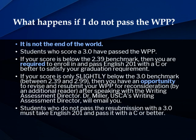But if your score is only slightly below the 3.0 benchmark, between 2.39 and 2.99, then you have an opportunity to revise and resubmit your WPP for reconsideration by an additional reader. This is only after speaking with the Writing Assessment Director, Dr. Miller. Students who do not pass the resubmission with a 3.0 must take English 201 and pass it with a C or better.